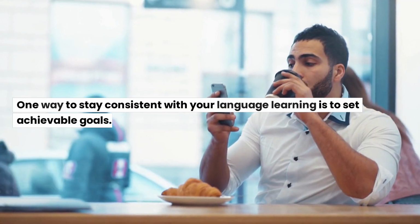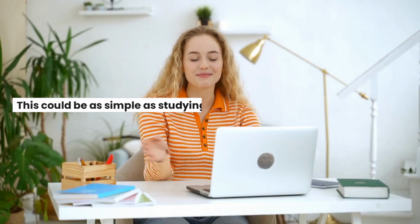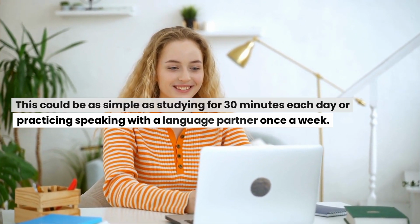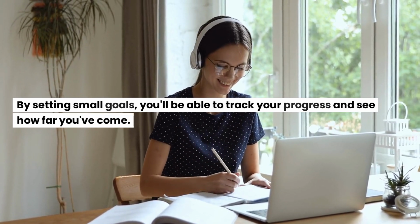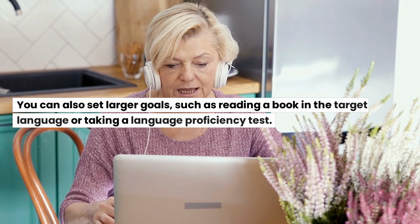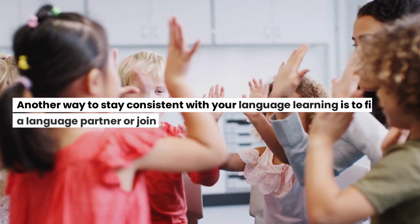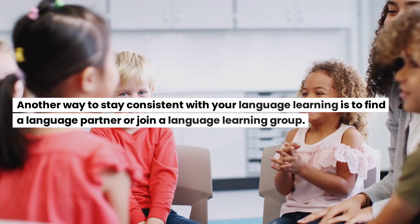One way to stay consistent with your language learning is to set achievable goals. This could be as simple as studying for 30 minutes each day or practicing speaking with a language partner once a week. By setting small goals, you'll be able to track your progress and see how far you've come. You can also set larger goals, such as reading a book in the target language or taking a language proficiency test.